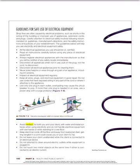Avoid contact, for both you and your client, with water and metal surfaces when using electricity, and do not handle electrical equipment with wet hands or while standing on a wet floor. Keep electrical cords off the floor and away from everyone's feet. Getting tangled in a cord could cause you or your client to trip.